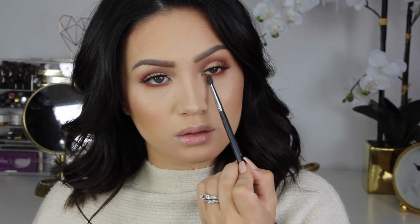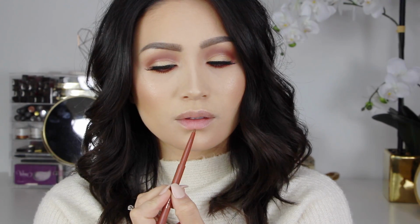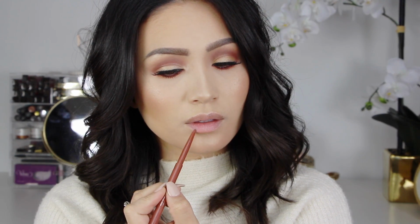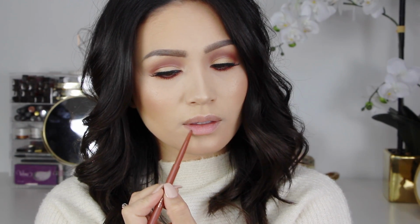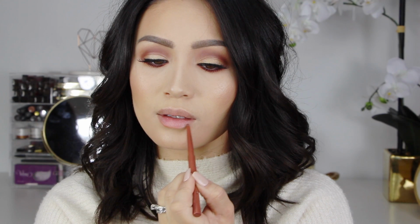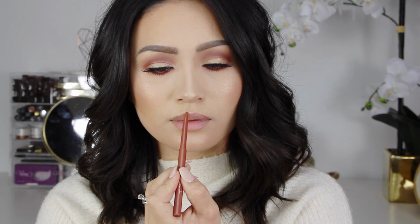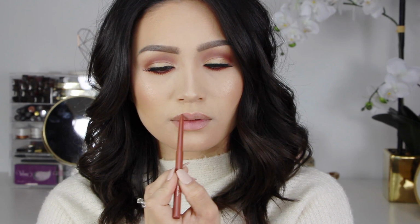So my first lip attitude is going to be confidence, because I feel so confident in a nude lip. That's just my go-to, and I just feel super confident in a really good rockin' nude. So I'm just first defining my lips with the Petal Pout lip liner in Toffee. It's just a little bit deeper than the lipstick that I'm going to be wearing, and this goes on super smooth and defines your lips perfectly.